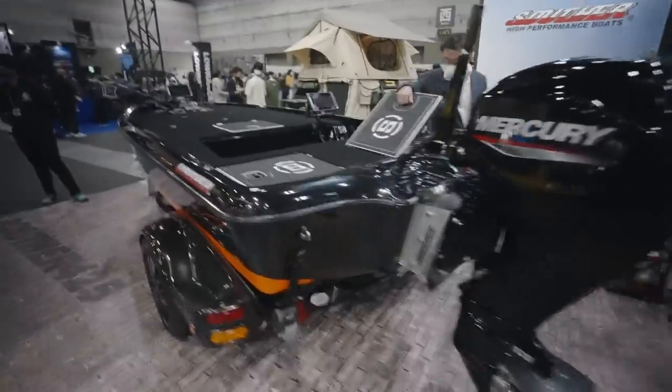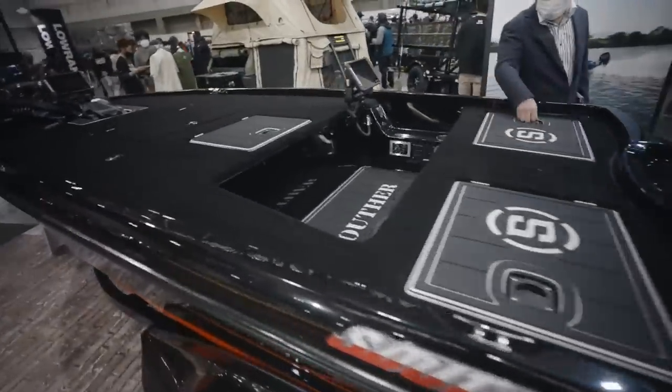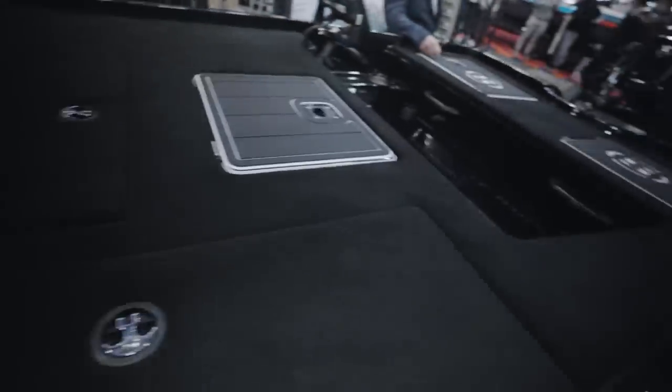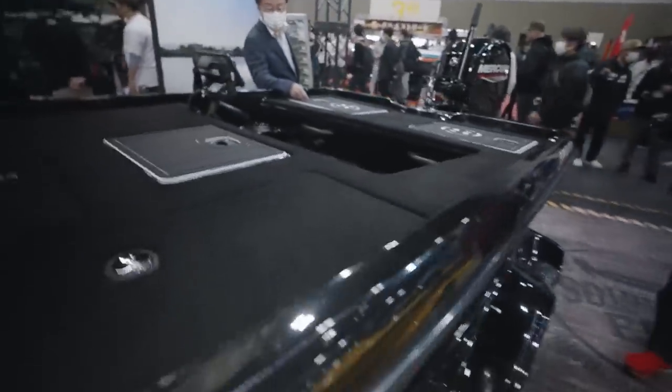Now this one's really dope, dude. This is like the boat that I want right here if I move to Japan. Super small, but super decked out. Super clean. You just have this little area for your feet. But I mean, super badass boat.